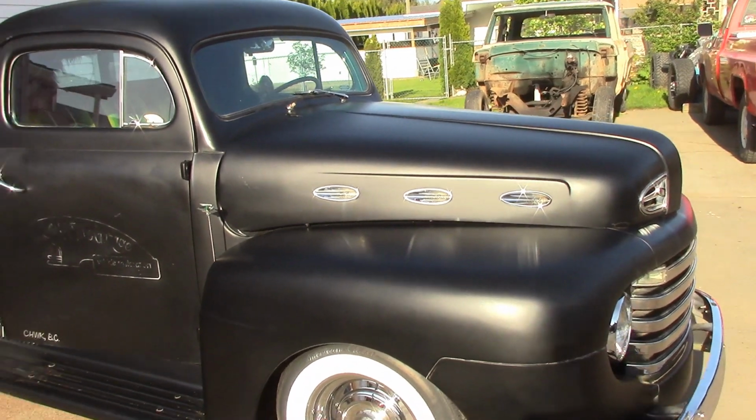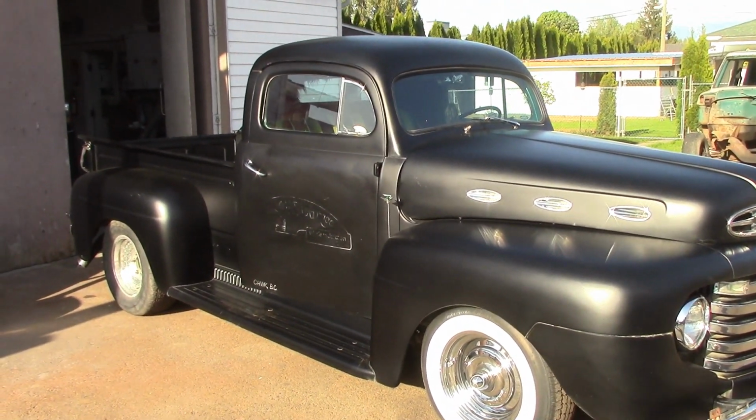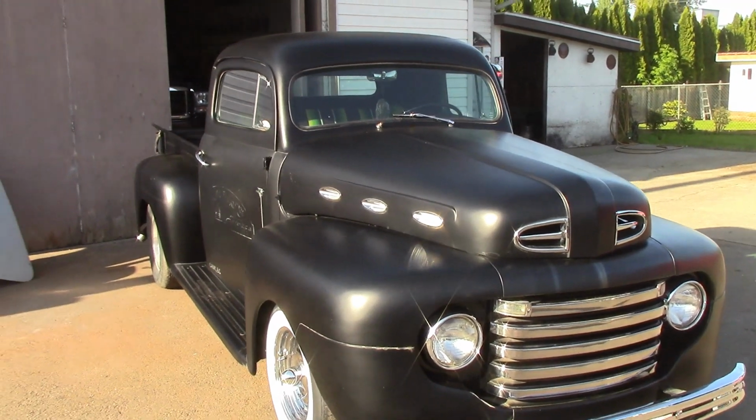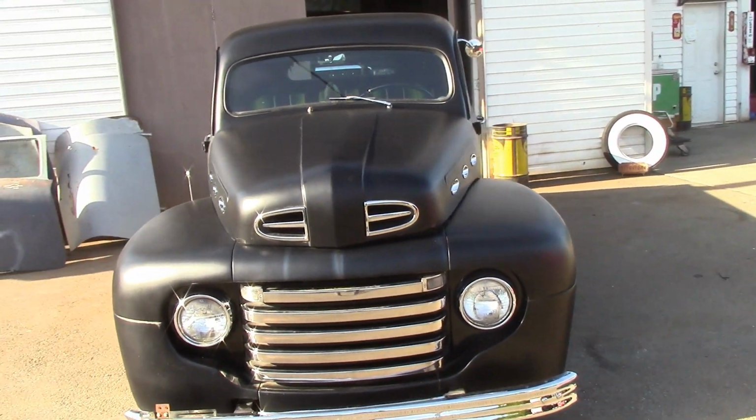You guys have all seen this on my Facebook under Old Time Garage, and you've seen it on my Instagram page at Ricks_Old Time Garage. You've all seen it. She is the burnout queen. There's definitely no doubt about it. This truck doesn't just do a burnout, it tears the asphalt right off the road.